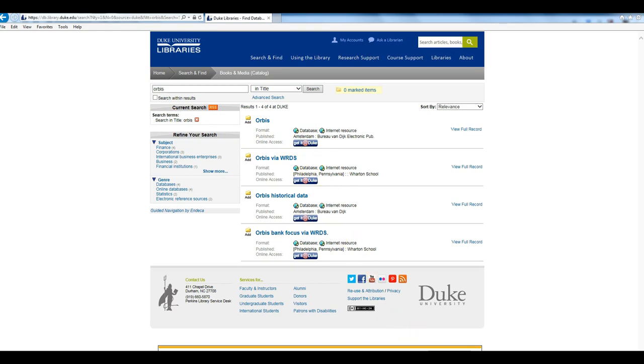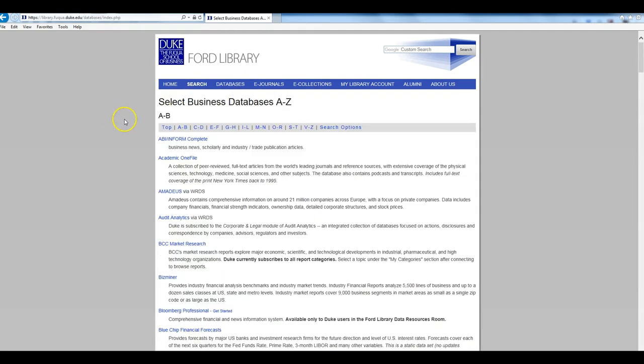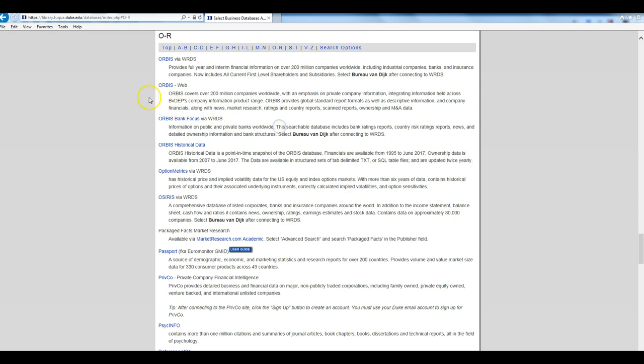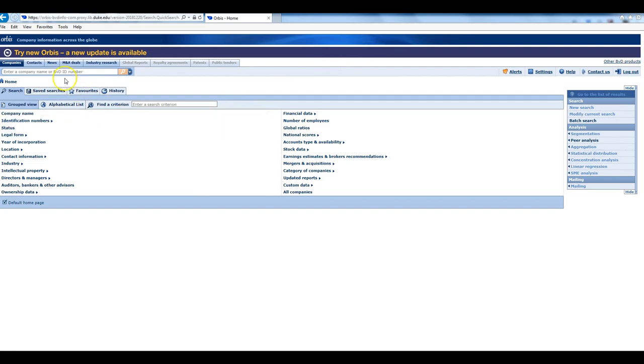What I tend to do is use the link from our home page for databases and this A to Z list. You're going to see that that's basically where we're going to come in for this database. We're going to use Orbis Web. It's a little different from the WRDS product. And here we have some news on the database.